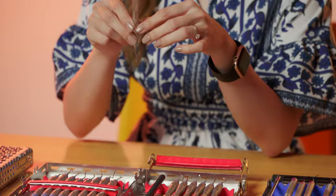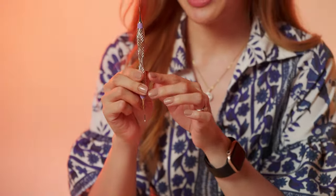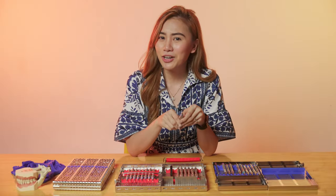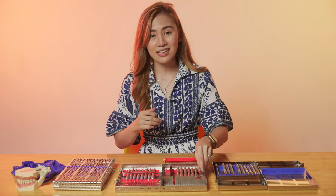So how would you know which side is the cutting edge? What I do is to look at the face of the instrument and you'll see it kind of angled towards down the cutting edge. The part that is pointing down, yan yung cutting edge. This is very, very important when using Gracey curettes kasi if you use the non-cutting edge, you will have a hard time removing the calculus and probably you won't be able to remove it.